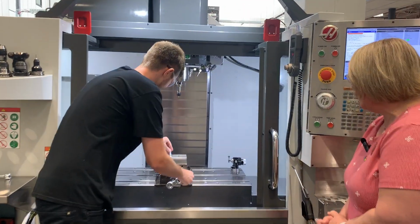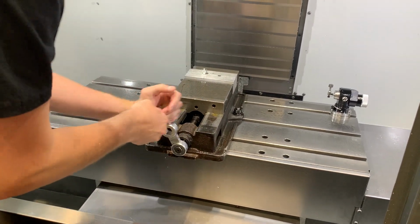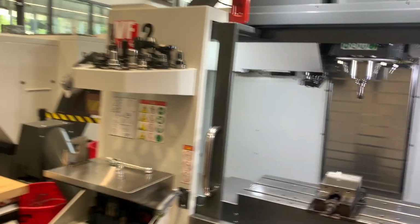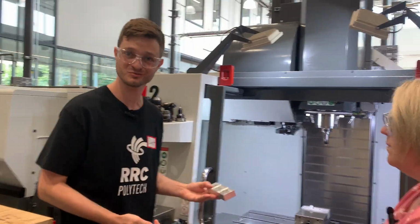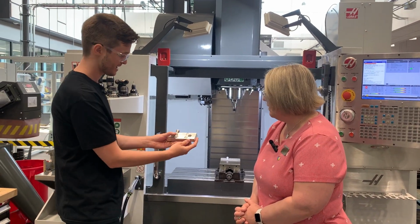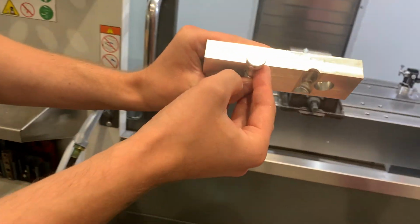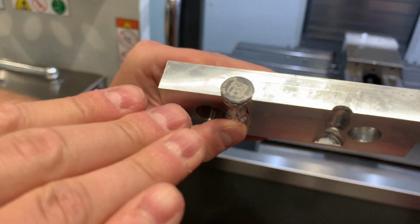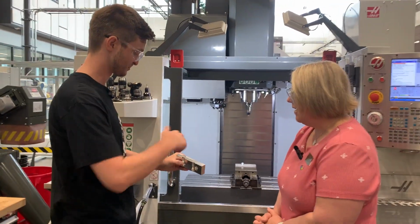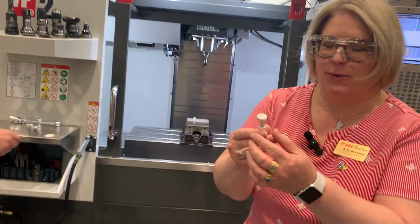So when I put this part in here, just turning the lights on so you can see a little bit better. Let's clamp the piece in our vise, and our vise is holding a custom set of jaws that were also machined by students. That holds our piece into position. So we can do our first operation, which is the engraving on top. It's going to face the part, make a flat surface, and engrave the logo for today. And that's the Haas logo, etched with an RRC Polytech. Isn't that neat? Let's get a close-up of that, because that's super cool.